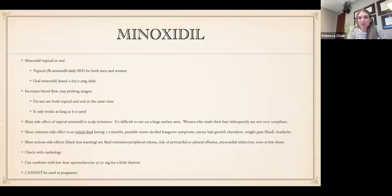So minoxidil comes in both topical and oral formulations. So topical minoxidil, 5%. You can give it daily to BID for both men and women. It's FDA approved differently for women than men because they were worried about excess hair growth. I just give 5%, give them 5%. It's fine. They probably are only going to put it on once a day as women just because it can make your hair feel kind of gross. And so most women like to put it on at night before they go to bed so they can style their hair in the morning.